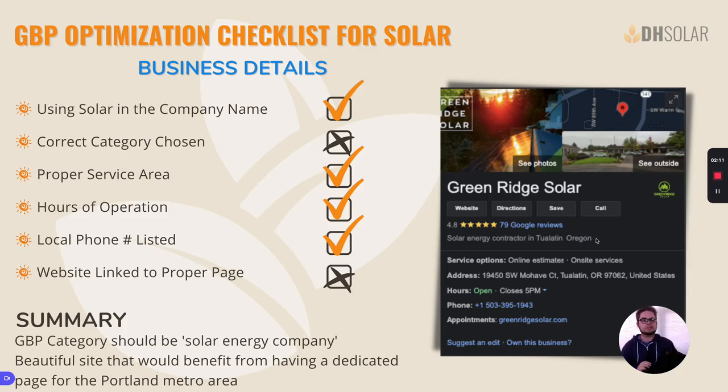Really, one of the biggest things that happens for most solar companies is choosing the wrong business category. And this spells the difference between being considered inside of Google search for that maps section of a Google search, the top 3 companies that get featured there. You choose the wrong category here, you won't get in that top 3 no matter how hard you try. So really big thing here to choose the correct category, which should be solar energy company.